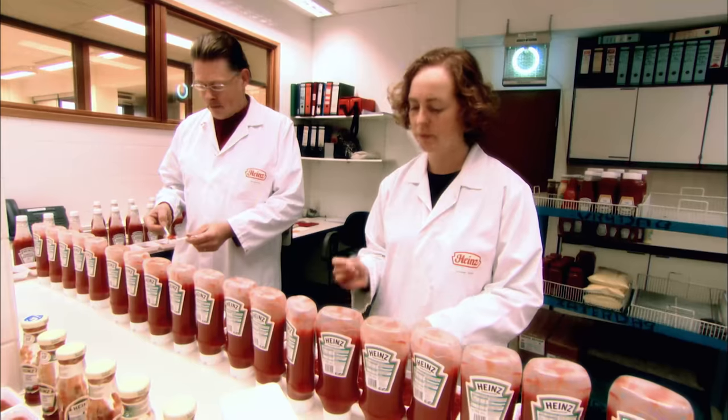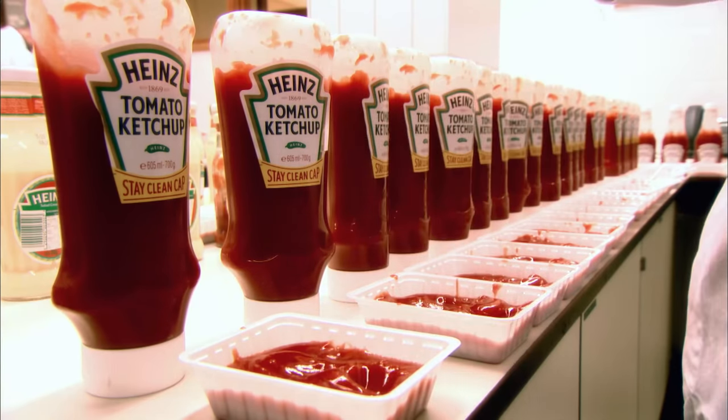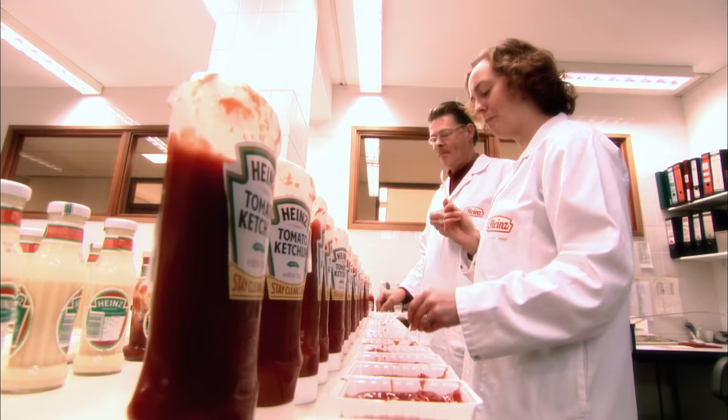Each batch the company produces is sense-checked by super tasters like these guys. When you come in first thing in the morning and you taste ketchup before you have a cup of coffee, then people think it's very, very strange, but we're used to it. Experts think that we love ketchup so much because it's one of the few foods that triggers all five of our types of taste buds. Sweet, sour, bitter, salt, and the new one, umami.